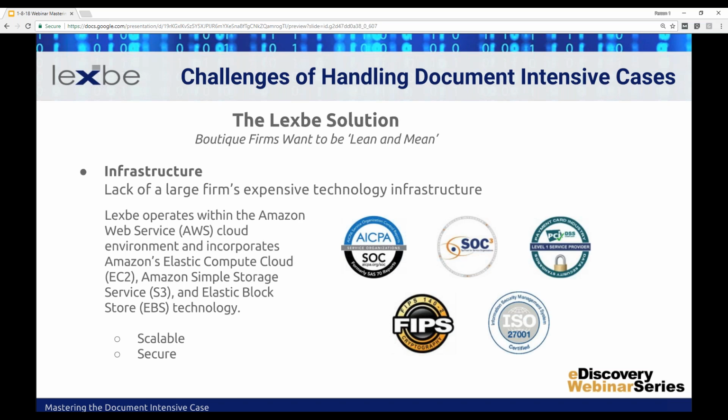In terms of infrastructure, as Gene mentioned, most boutique firms want to be lean and mean, and therefore not have to invest in the kind of IT required to run on-site e-discovery software. They need something that is going to be able to support getting a really large production processed, and getting reviews done so you can get ready for your depositions and motions.